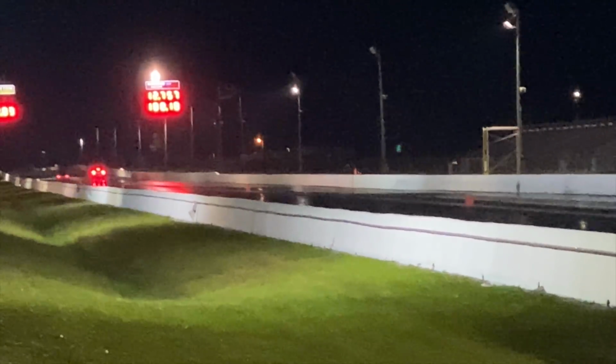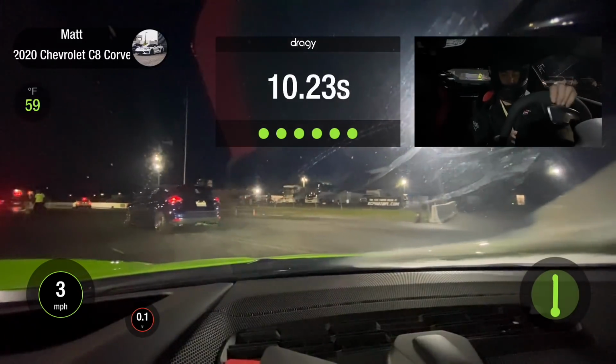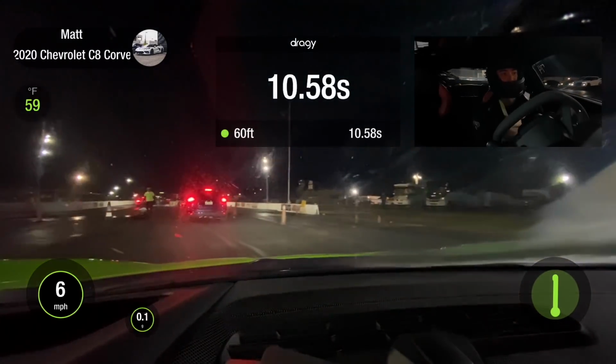So quiet. Alright guys, race number 3. We're actually gonna go against this Ford Focus ST in front of us.